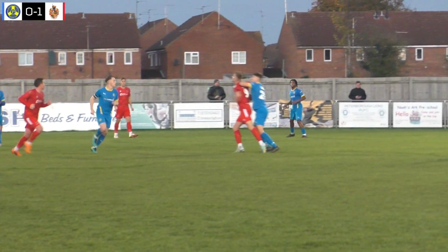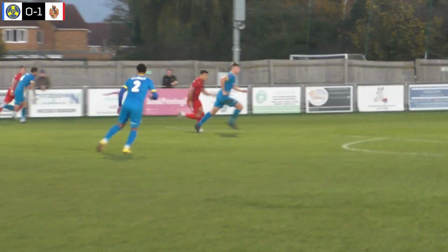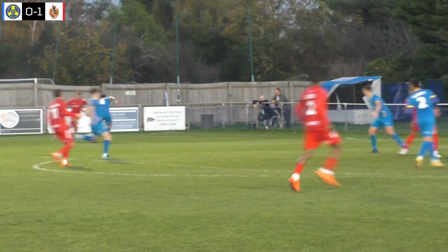Ball forward towards Taylor again. It's one in the air this time by Johnson. Bounces down on the far side. It's volleyed back forward. Taylor with a clever piece of footwork there. Lovely turn on the left-hand side.